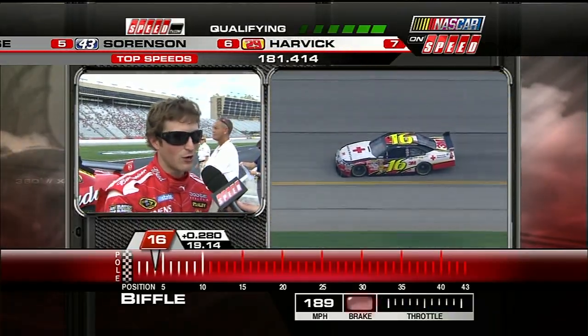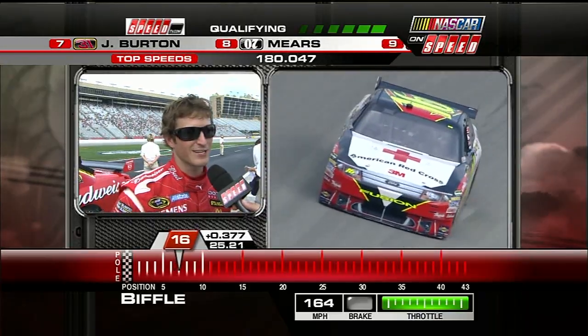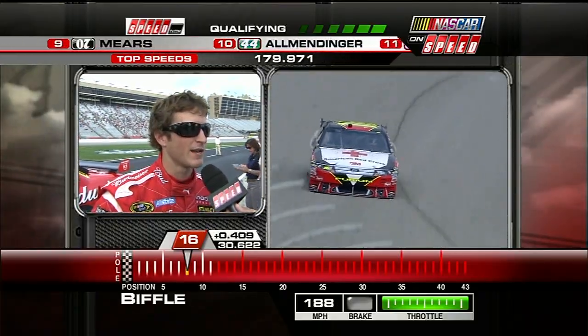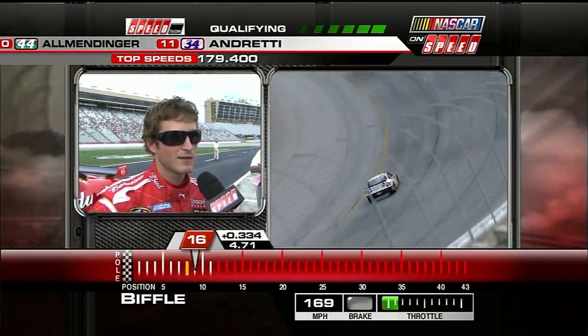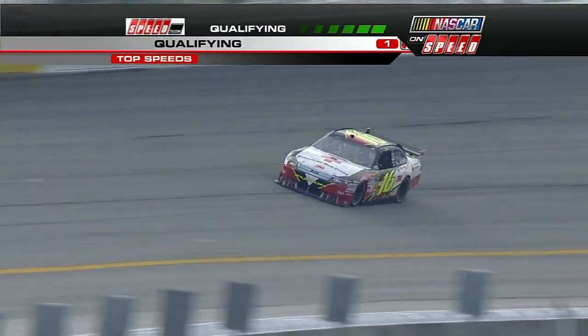I felt like I got through 1 and 2 really good. Wish I could have picked the throttle up a little sooner in 3 and 4, but I didn't want to get tight off and then loose or any of that stuff. So I just eased it off there and had a good lap. It was cool. These guys did a great job. We made a pretty big pickup from practice, and we had a great practice in race trim, and now we've qualified pretty well for the race. So tomorrow should be good for us, hopefully. Casey Kane fastest so far.